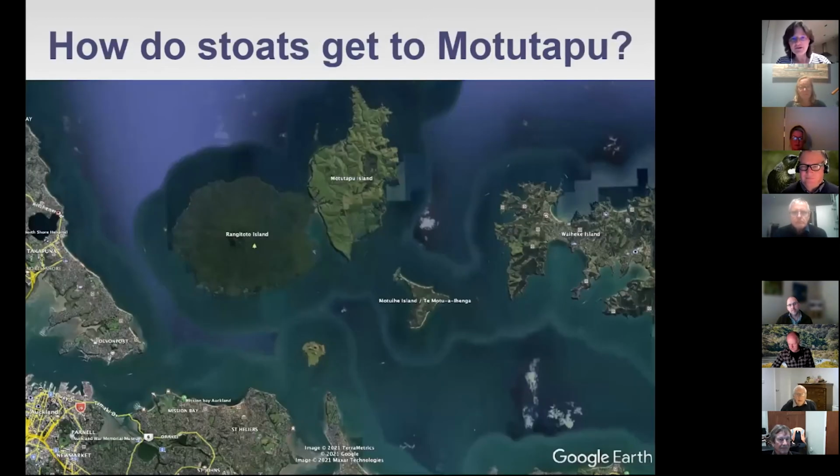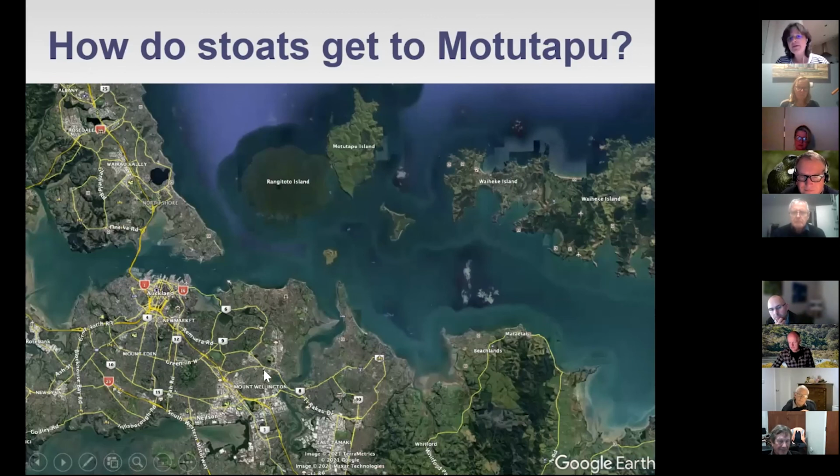So how do the stoats get there? And this is, of course, the big mystery. So here's Motutapu and Rangitoto, they're basically joined together. There's access from Devonport, and there's access from our area, and there's access from Howick, Musick Point, and that's Brown's Island there. There would potentially be access from Waiheke as well, but genetically we can tell that they're not coming from there. So we know that Waiheke is not the source. They're coming from somewhere in the Auckland mainland, and we don't know where.